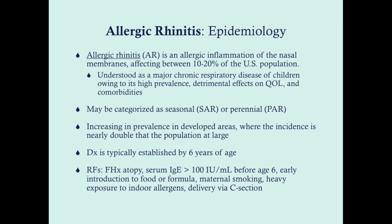The diagnosis of allergic rhinitis is usually established by 6 years of age. However, if for one reason or another they just don't come in very often, or they don't come in complaining of these symptoms, it can very easily go under the radar for some period of time after.